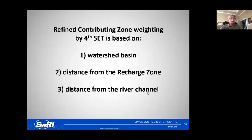The distance from the river channel would be the distance from those preferential flow paths aligned with the channels. And there's some concern that when you get too far up into the contributing zone, it may not be as important. I would like to see this one given less weight, because I think that the upper reaches of the contributing zone could be just as important. And then the watershed basins, as you go west, you get farther away from Bexar County and San Antonio. There's a lot of things that happen in between. So the basins closer to San Antonio should be weighted more than those farther away.